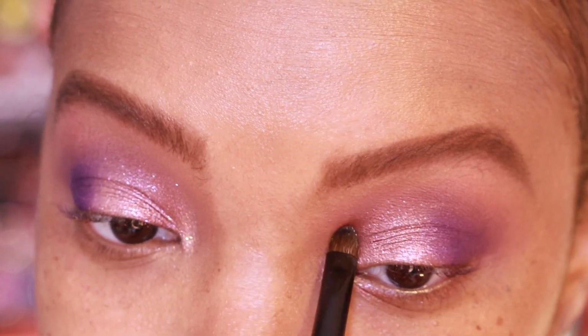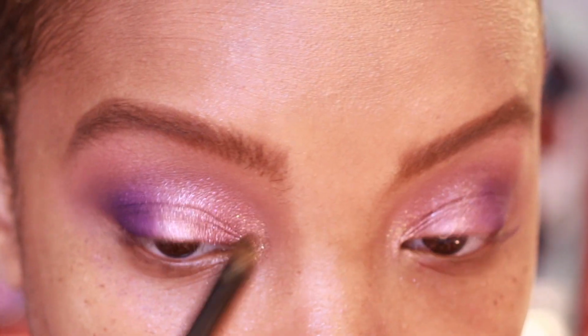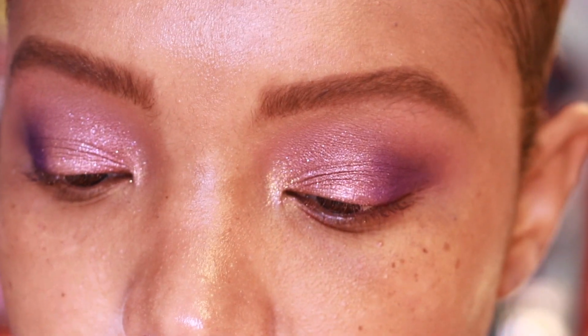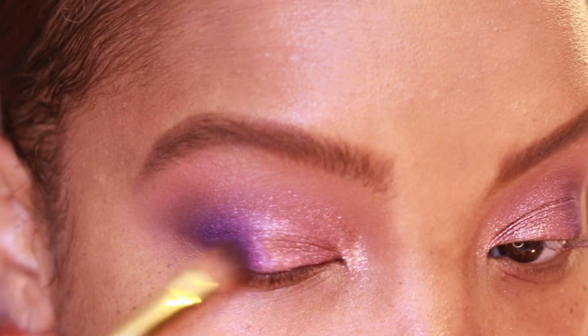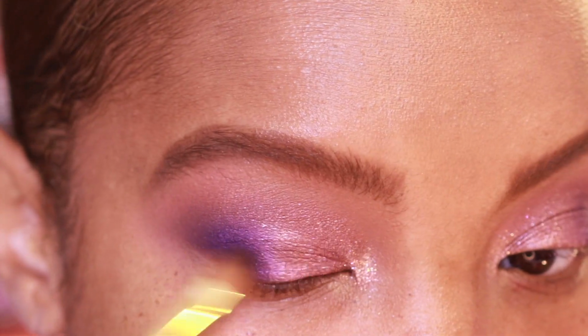Just to help some of the glitter stick down a little bit better, even though you don't need to. But this is looking great. I'm just going to pick up the medium sweeper brush, one of the first brushes, and fuse the line right here.